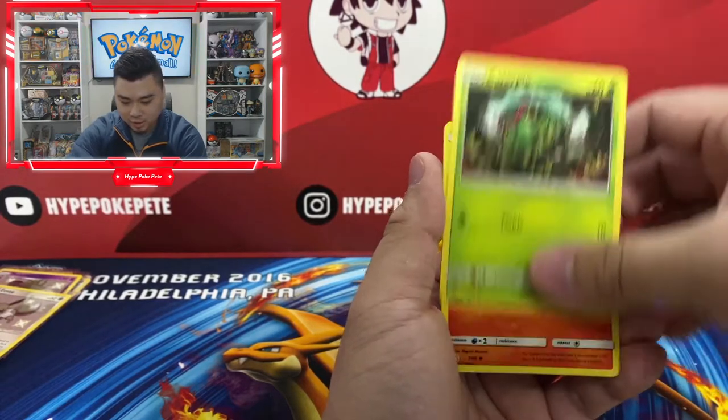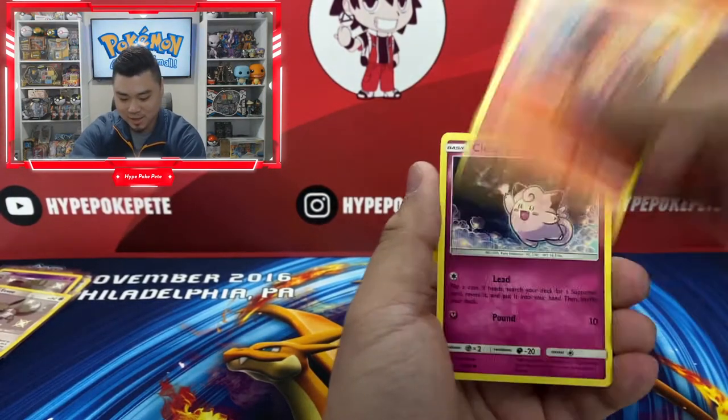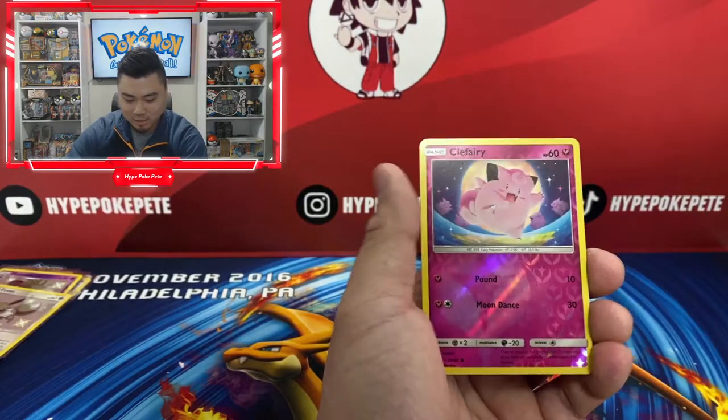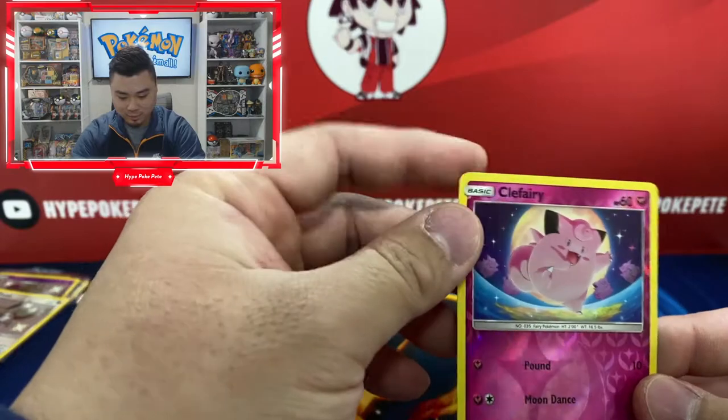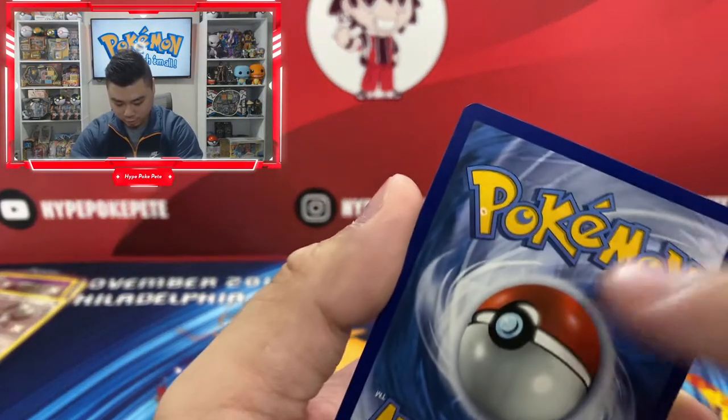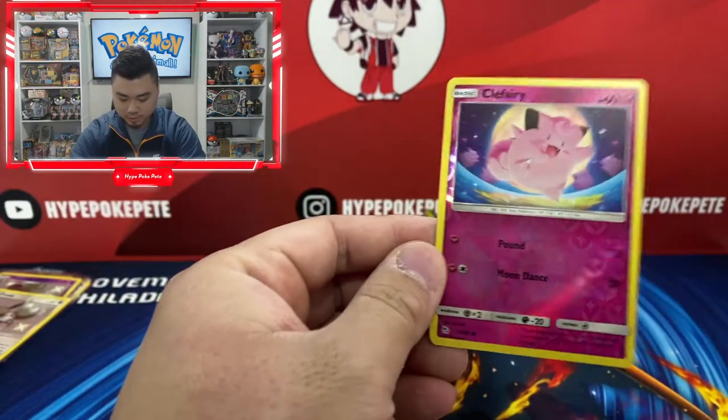I think it is a shiny. Caterpie, Charmander. I see something in the belt. Okay, thank goodness it wasn't a shiny. And that's a Clefairy reverse. But yeah, I'm not really sure what the heck that is, but that's all right.